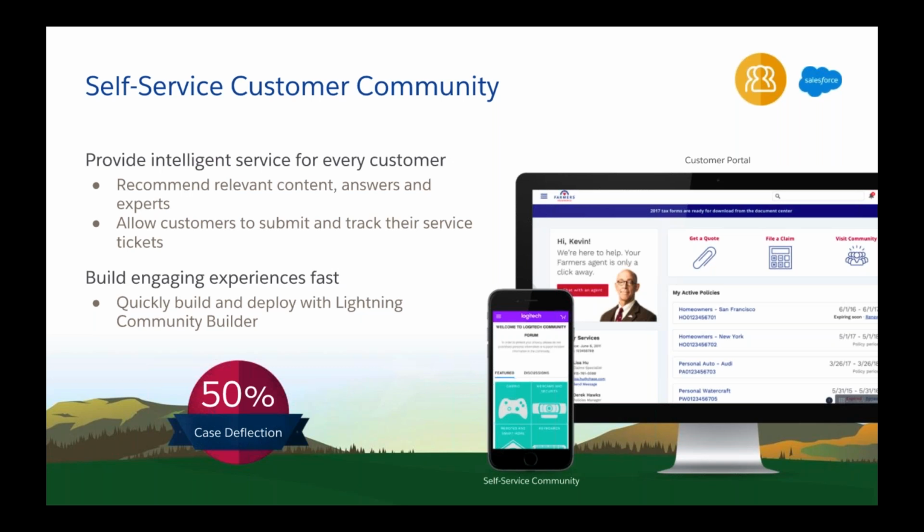I do want to say, though, for those of you taking cases from your support portal or allowing your customers to log in and see their tickets today, those features are also available on the customer community. So whatever you love about your support site now in regard to logging tickets and giving your customers access to their existing tickets, that's still available on the Salesforce community.